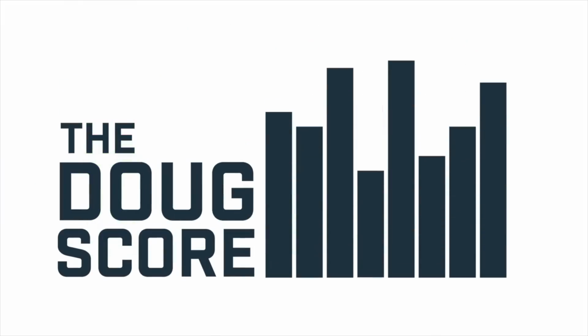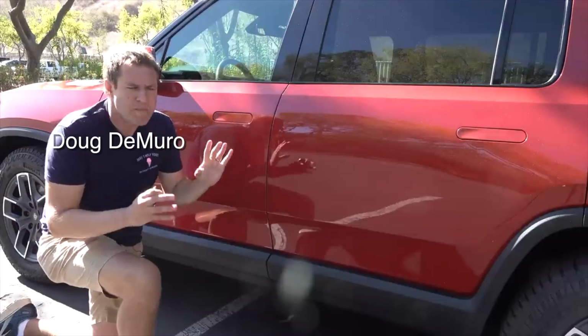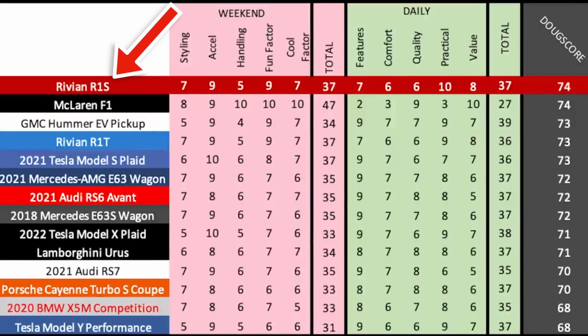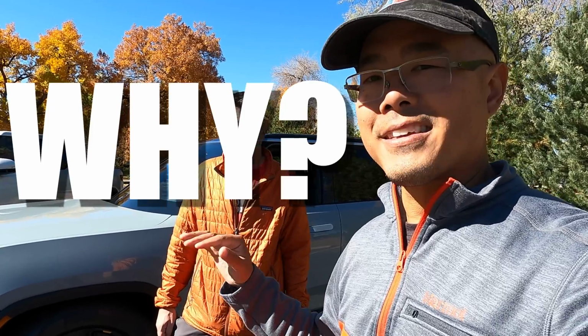The Rivian R1S got the highest Doug score ever. Doug DeMuro. This is the Rivian R1S. One of the goats of YouTube car reviews. That's pretty darn impressive because it's not the highest score for an electric car. It's not the highest score for an SUV. It's the highest Doug score ever. And so I needed to see this for myself, why this car got such a high rating.